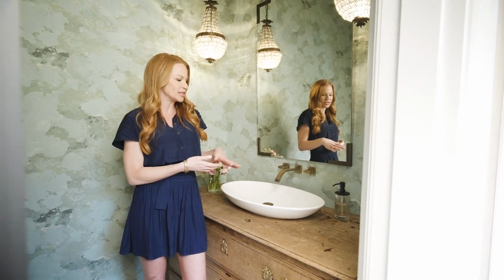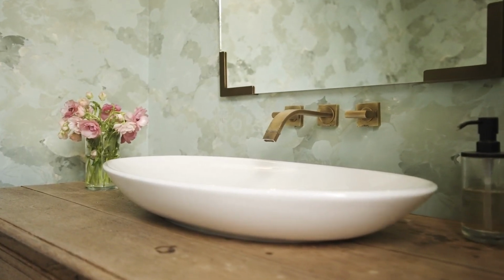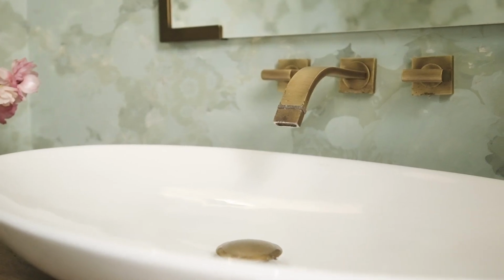So we chose to do this vessel sink. So you get a little more height. It allows you to do something really dramatic with your faucet.